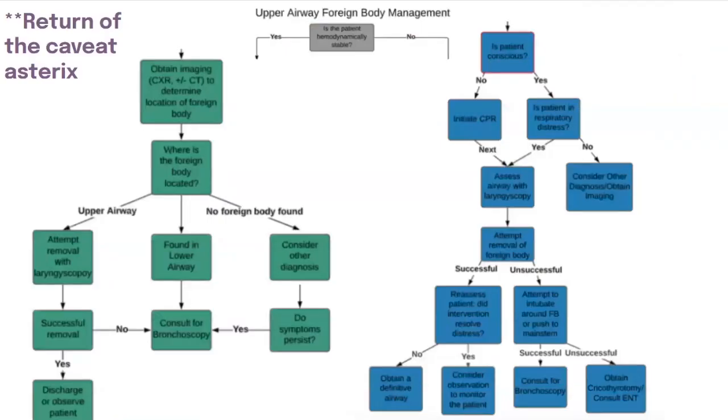So this is where we return to that caveat point. At the top here, if you suspect a foreign body and they're stable, you would go down and get the x-ray as the next thing. After talking to some of the PEM attendings, if the story is suggestive enough of a foreign body and there's any sort of physical exam finding like stridor that also supports it, leave it alone. Don't even touch the kid or get too close to upset them and make them cry and potentially dislodge where that foreign body is and make things worse.